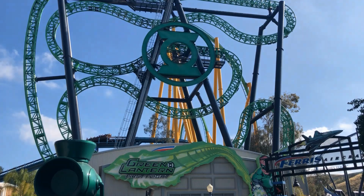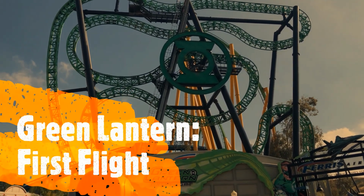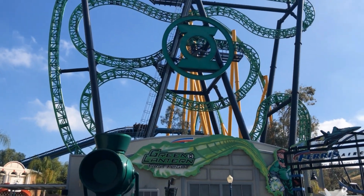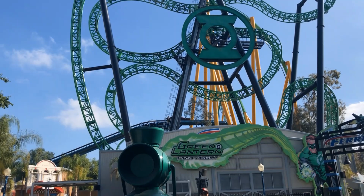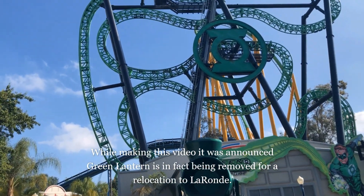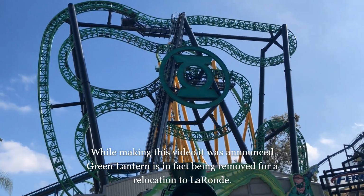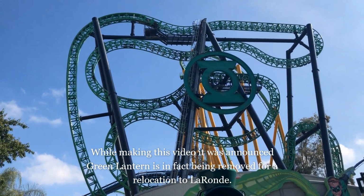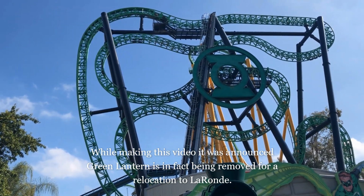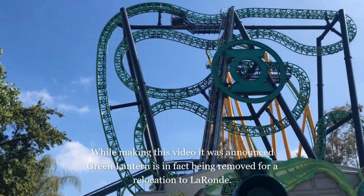Coming in at the bottom of the list, number 15 is Green Lantern First Flight. This is an Intamin Zaxpin coaster. It's 105 feet in the air. It first opened July 1st, 2011, and it closed in 2017. Now, there are rumors this way and that way whether it will be open again, but honestly, I don't really care because I did not enjoy this coaster. It was definitely not for me.